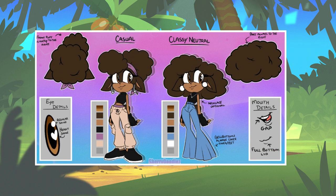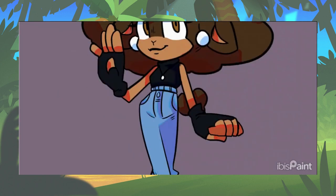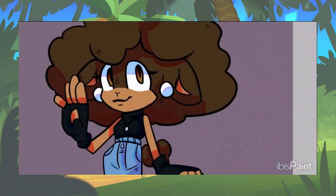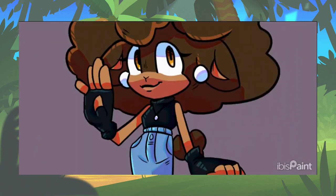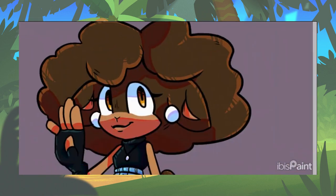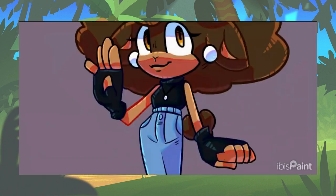So with this one, Sherry actually did a reference sheet of her Sona, which I'll put up on screen. And she actually has two outfits. So I opted to go for the classy neutral one because I like the contrast of the big puffy hair with the slightly puffy pants. I felt like it just added a lot more to the silhouette while drawing it. The other one's really cute too, but like I said, I just did a purple character, so I opted for the bluer one.